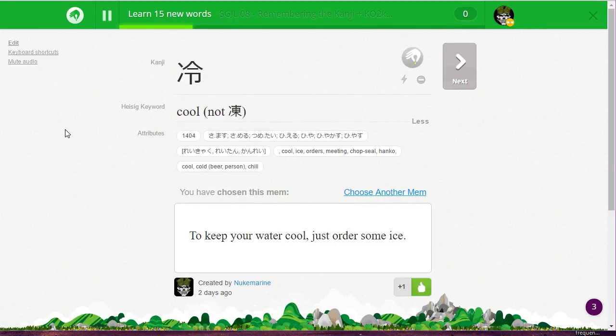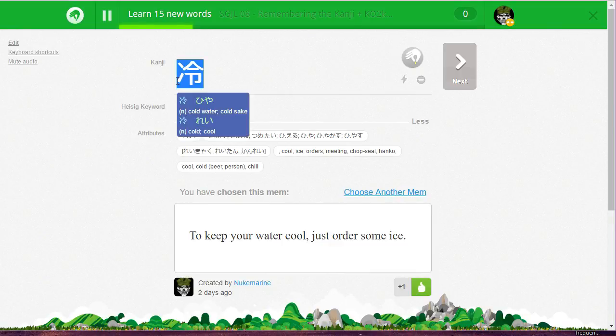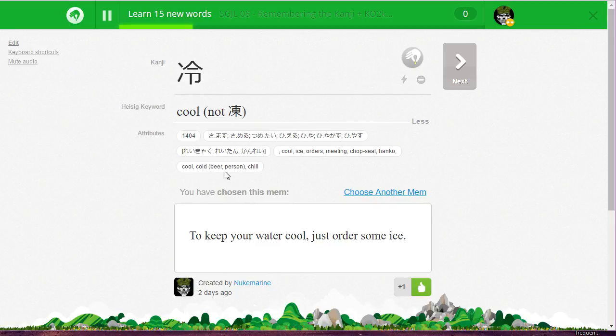Alrighty. So the purpose is we're going to show you the Heisei keyword. The keyword is roughly related to the meaning of this kanji. It's not the only meaning. There are some other meanings based on how it's used by the Japanese in their language, so we'll go over that as well. The other purpose of this keyword is to help you think of a story that can help you write this kanji from memory, or recognize it from memory at least.